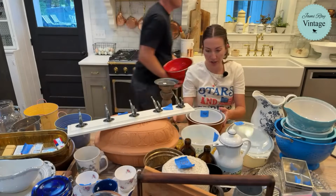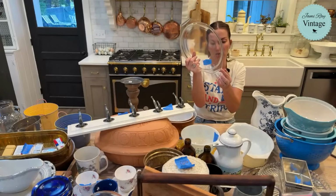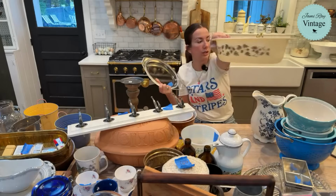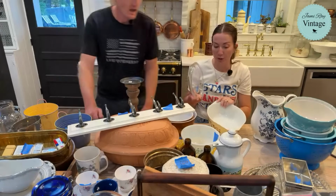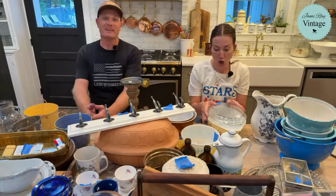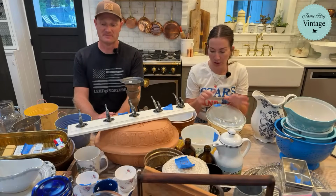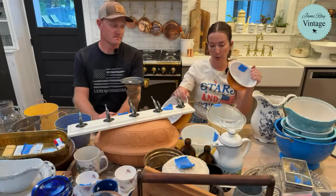Okay. Next up, we've got Pyrex. This one has a chip. I included the picture in the listing. I feel like these lids almost always have a chip. This one's on the edge. It's not sharp or anything. And it's got this gold acorn leaf pattern, and it's all in really good condition. Zeb, tell them how much you paid per piece. $1 a piece for the Pyrex this week from a yard sale. So this one's $22.95, and then this set I'm selling for $26 for the pair.